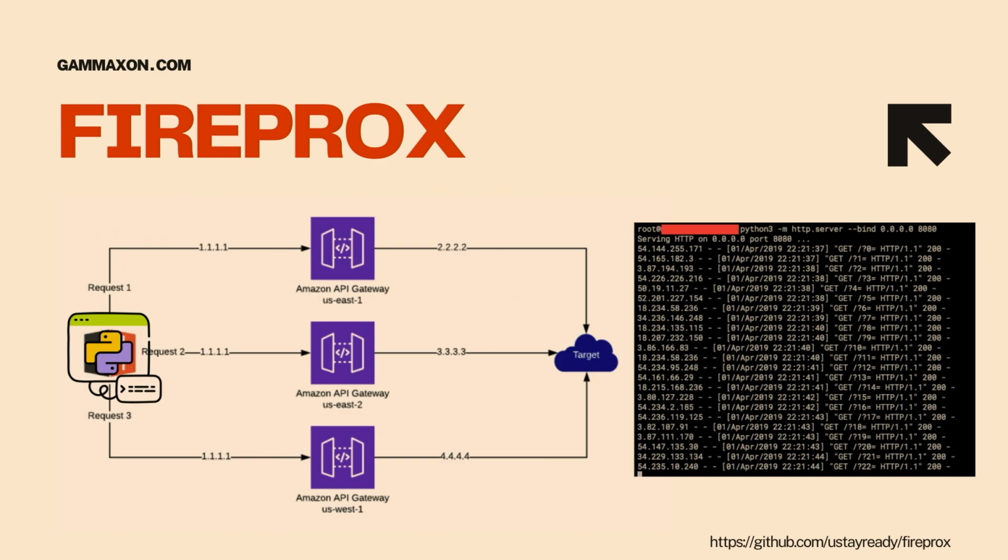Okay, so Fireprox built on top of that idea, but really set this up so any tool could pipe their traffic through it. It's basically the same thing where it establishes API gateways, and then the API gateways forward the traffic to the target server. And then, as the traffic leaves the API gateways, it will have a random source IP address. So you don't need Burp Suite for this one.